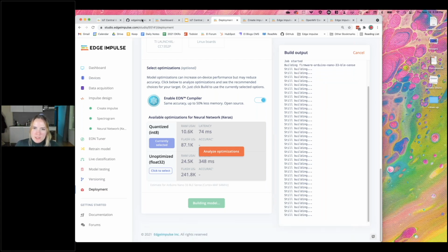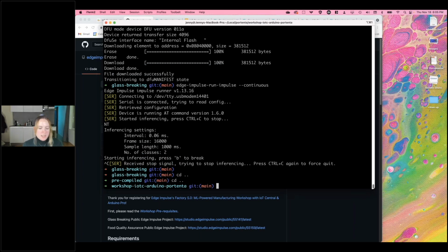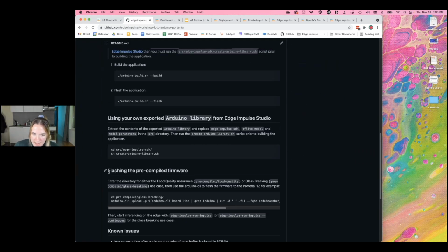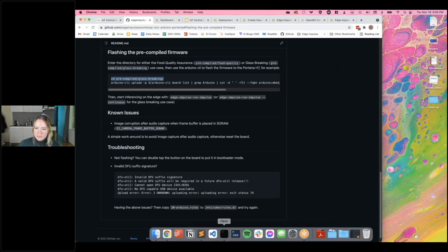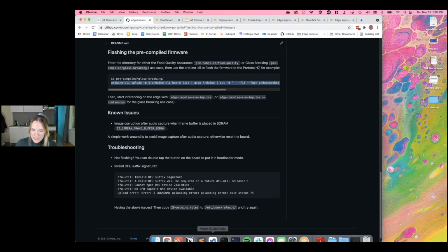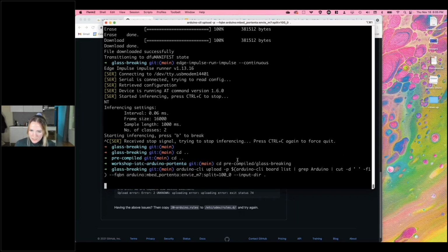Okay, so for people who have the Portenta and they have the GitHub repo, I'm just going to assume that you've already downloaded it to your computer and you are CD'd into the directory. If you want, go ahead and use the pre-compiled version of the firmware for the glass breaking example, and you can find that there under flashing the pre-compiled firmware. CD into the glass breaking folder, CD pre-compiled, glass breaking, and then there's a command here with the Arduino CLI that finds your Portenta if you plugged it into your computer and flashes the firmware in this directory onto your board. So I'm going to do that here really quick.